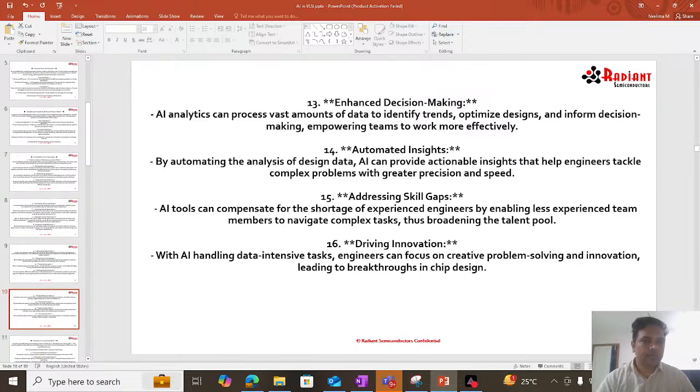Okay, enhanced decision making. AI analytics can process vast amounts of data to identify trends, optimize designs, and inform decision making. This is especially useful for the project leads, in order to make decisions for the projects, empowering teams to work more effectively. So this will impact your entire product cycle if we know how to use artificial intelligence to identify trends with respect to different data that we have in the program.